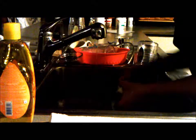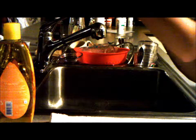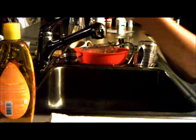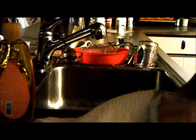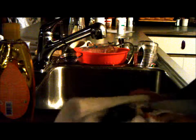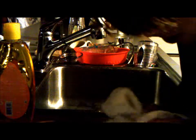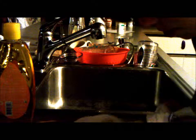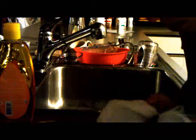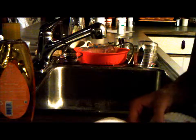All right, and now she's drying. First, I'll make sure everything is clear. Just wrap her up like a baby. Dry her face. Make sure it's always dry on the face, especially when you get it wet. You don't want her eyes irritated. Well, since it's Florida here, summer, you don't have to blow dry her.